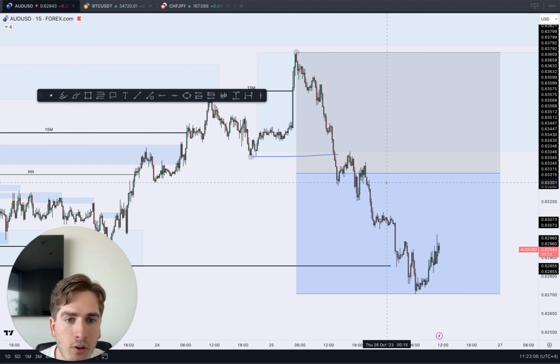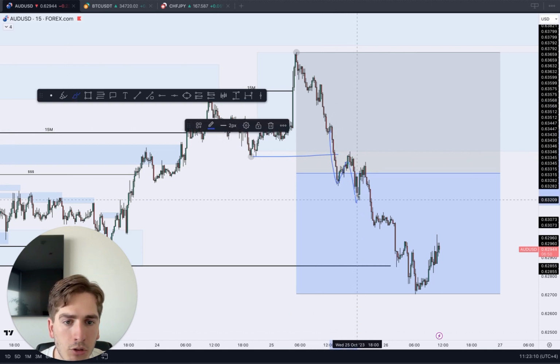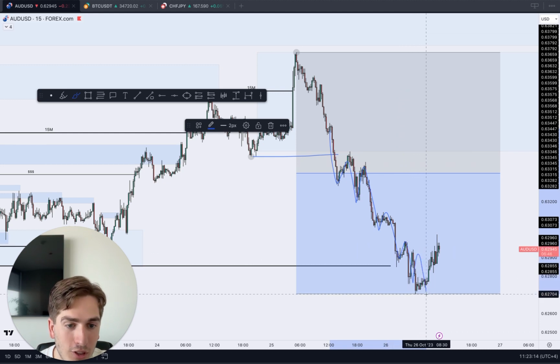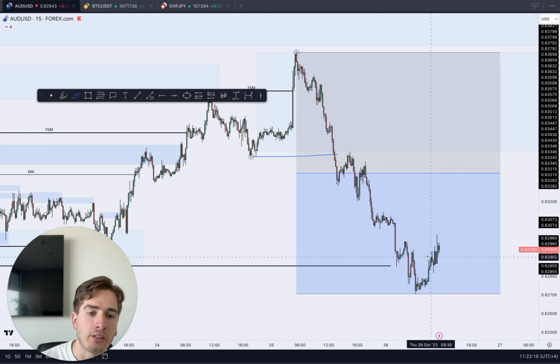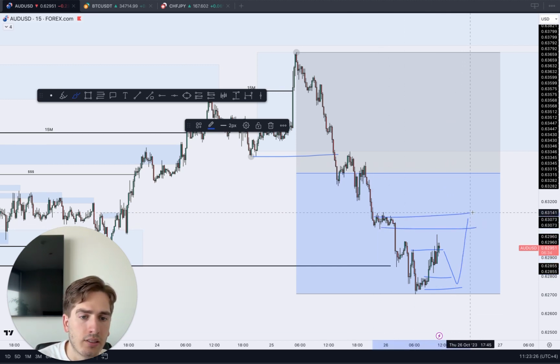So now what we focus on is internal structure. If we look at the internal structure, it's push down, pull back, push down, pull back, push down, pull back, push down, pull back, push down, pull back, push down, push up, internal break of structure. So we've already seen an internal break of structure because this high got broken on Aussie Dollar. So for example, if we pull back in towards this demand zone, look for a long, and then just take profit very aggressively at each and every supply zone.